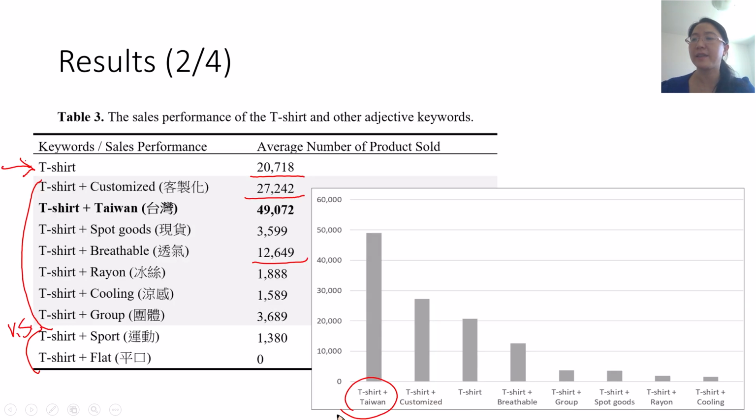Let's first look at the sales performance of t-shirts and the t-shirts plus different adjectives. Here, we only look at 2 combinations of keywords. So after adding a t-shirt with another keyword, such as customized, the sales performance was increased. If adding t-shirts plus Taiwan, the sales performance was even higher. T-shirt plus breathable also had good sales performance.